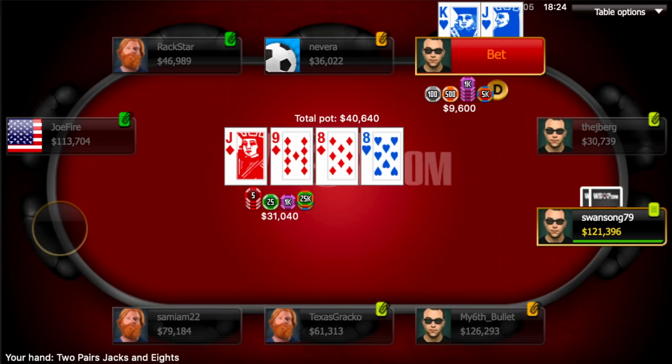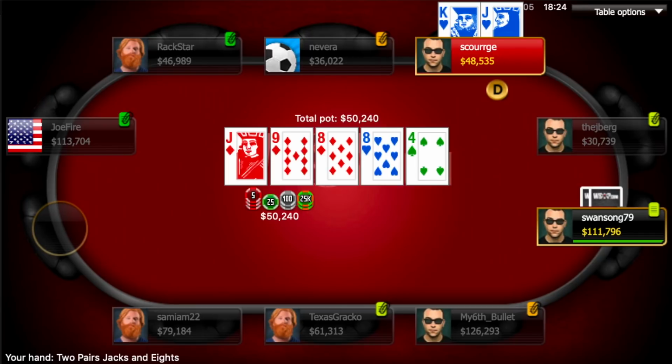I put in another bet. I think a small bet is what we need to do though, so I go for 1/3-ish once again, and we get the call. The river's a 4. This is a beautiful card. If we were good before, we're still good now. This card doesn't really change anything.